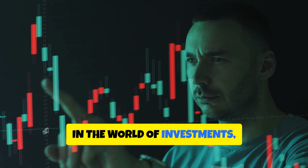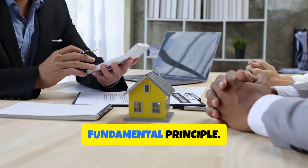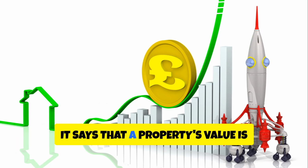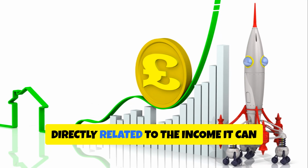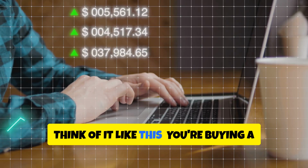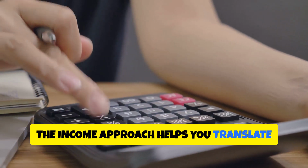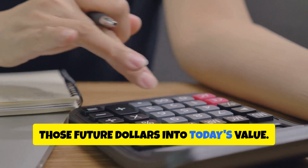In the world of investments, income is king. The income approach understands this fundamental principle. It says that a property's value is directly related to the income it can generate over its lifetime. Think of it like this. You're buying a stream of future earnings. The income approach helps you translate those future dollars into today's value.